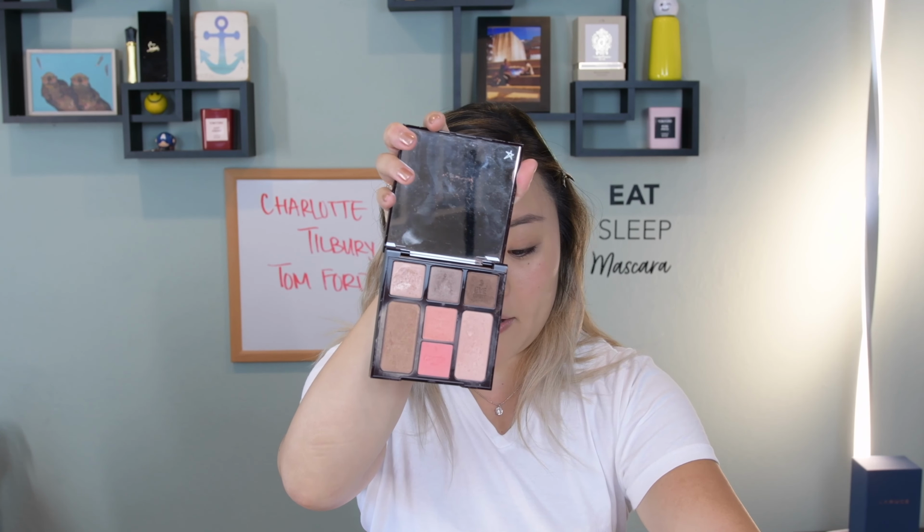It never made sense to me that the highlight was the same size as the bronzer, because generally speaking, when you use highlight, you don't use as much of it. So product wise, this makes way more sense to me. Way to go, Charlotte Tilbury. I'm gonna go ahead and use these top three eyeshadows, and we will be right back.